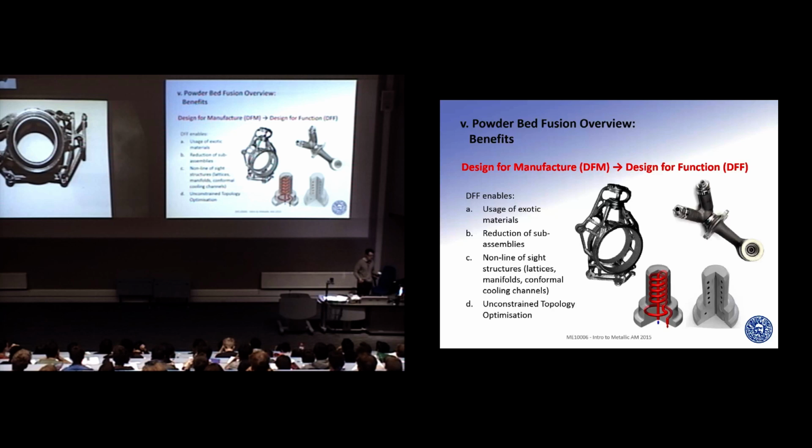Manifolds. You see a lot of manifolds. In fact, that probably comes under a similar category. It's very, very challenging to make tubes unless you weld it together, which is another assembly process, another weak point in your weld, whereas you can just build the whole thing in one piece. You don't have to assemble it. You don't have the weak points. So manifolds are a massive application in powder bed fusion processes.